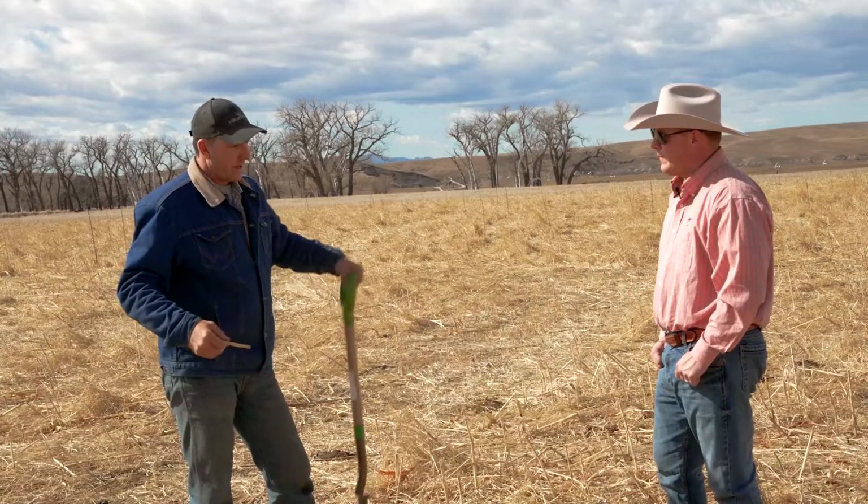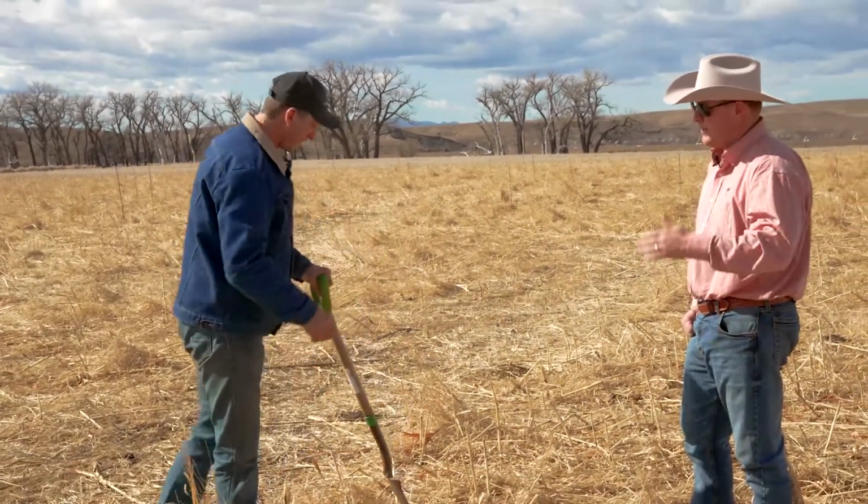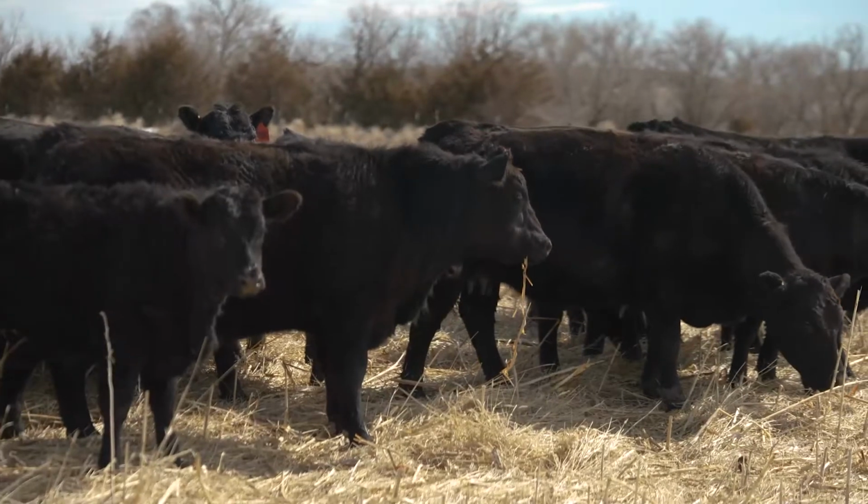Yep, and then that changes their biology in the rumen, and then they have to switch it back over for this high lignin stuff. So by giving them only so much, it forces them to eat this whole diversity in their diet.